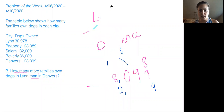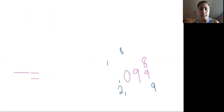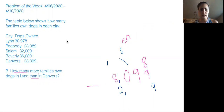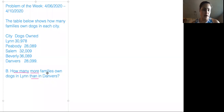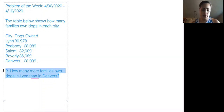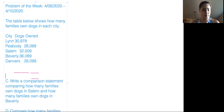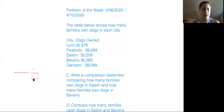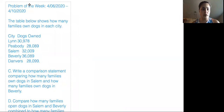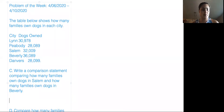All right, so let's get rid of all this drawing. Not going to touch over there. Okay, now we need to get rid of B and bring C up so that we have C's question. And I'm just going to erase these lines. Okay, so now we have problem of the week, and we are looking at part C. Part C is our one that asks us to write a comparison statement.